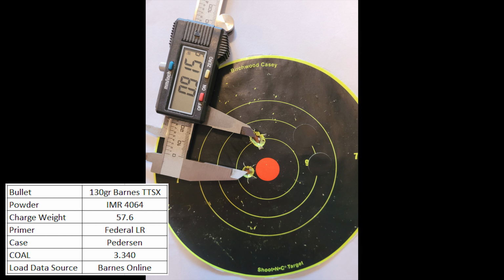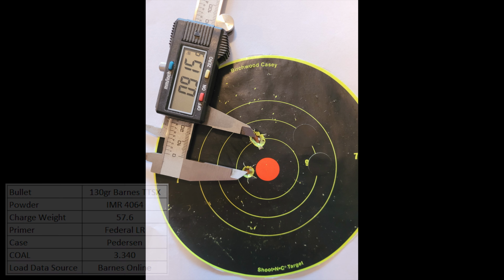This load is on Peterson brass with a Federal large rifle primer set to max COAL of 3.340, with just below a max recommended charge from Barnes online loading data of IMR 4064 at 57.6 grains.